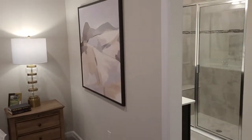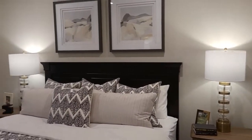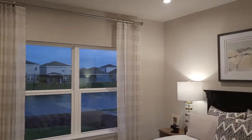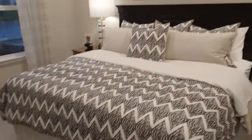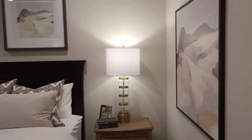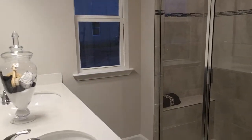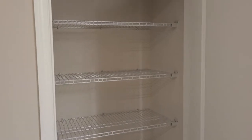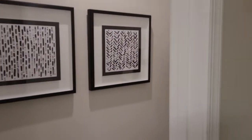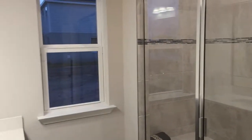So now we're coming into the master. Master bath here, right off to the right. Plenty of space for your king size bed. Your master bath. Dual sinks. So here is your storage closet here in your master suite and sectioned off water closet, toilet area.